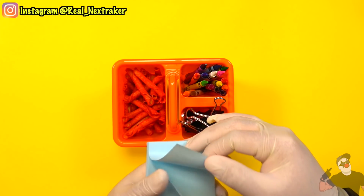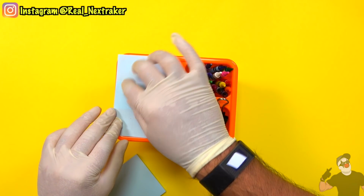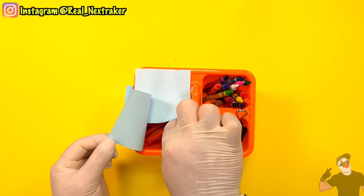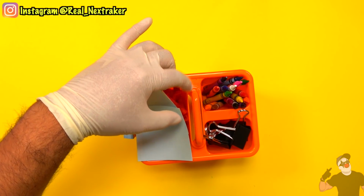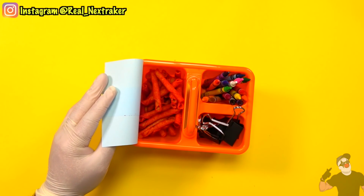To cover my tracks, I'll use a couple of sticky notes just like this. I prefer sticky notes over anything else because they become flaps which I can easily lift up and have access to my Takis. If I have this supplies caddy on top of my desk, I'll be able to enjoy my Takis throughout the whole day in class.